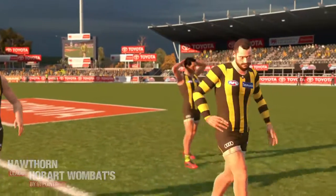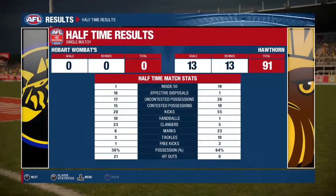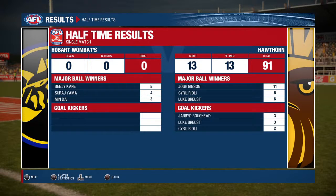There's been a lot to enjoy in the second quarter. The scores are Hawthorn 91, the home team 0. Part of the reason why the Hawks, it's a really even, strong squad at half-time. They're tired and the competitive edge isn't there.